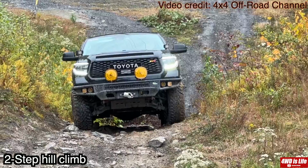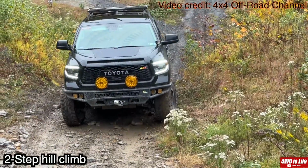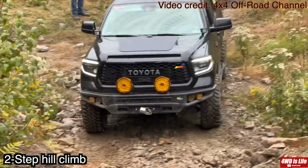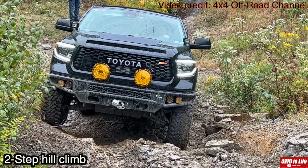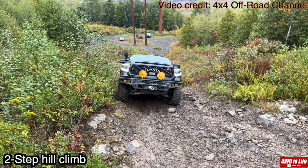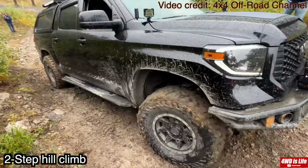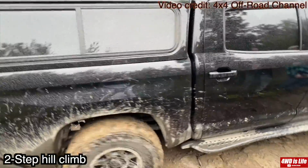Still a little front wheel spin. Both vehicles were aired down to 18 to 20 psi. Smooth. I got hung up on something when I was coming up, and it pretty much acted like a chock in front of my wheel. I want to do it again. Okay, lockers for the win. Yep. Smooth. Lockers for the win, baby.